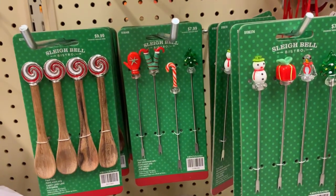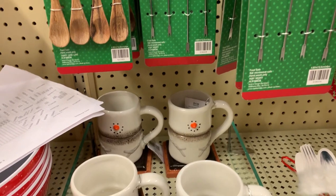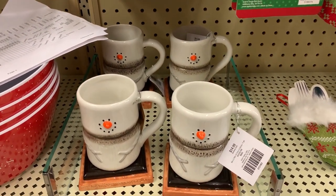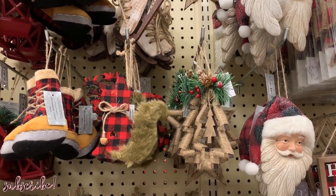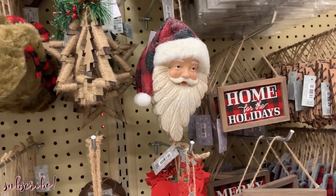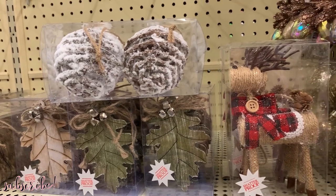I would also really encourage you guys, if you have not been to Hobby Lobby yet, to go and check out all of their Christmas and winter decor. The day that I went, everything was 50% off, and I mean pretty much everything in the store was 50% off. So here is a little sneak peek of a few of the things that I saw when I was at Hobby Lobby, and I'm gonna be doing my Christmas shop and haul video here very soon.